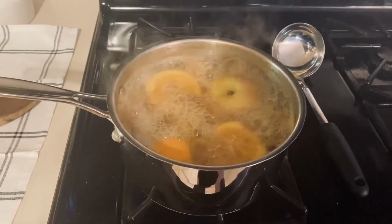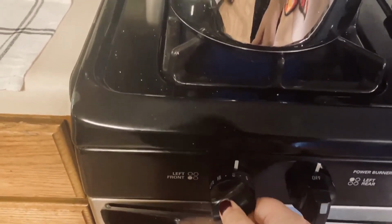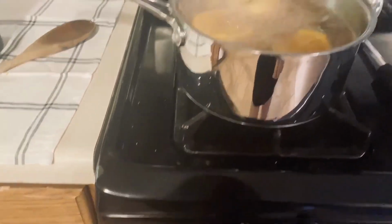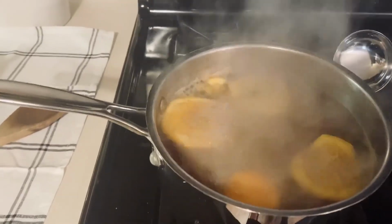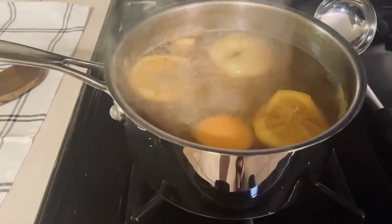She's a boiling. Now we're gonna bring her down to the simmer. Oh my gosh, it smells so good. I wish we had smell-o-vision. Look at that steam. Smell.